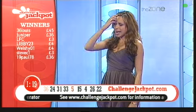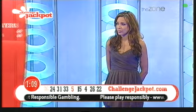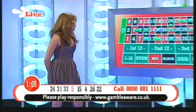Paul with £36, £3 for Stevie, Welshie, Libby, LFC, Juniper, Louis. Yet Cleem is there, Stem Cell with £36. Costano and Sue. I think Costano is new, you know. I could be making that up. If you want to email me, let me know.